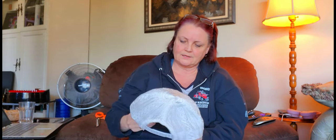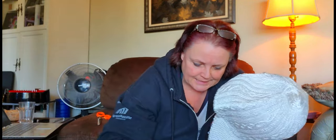I don't like snapbacks, but... And then on the brim, it has the... Oops. It has the... what do you call it? Oh, you guys, you know. I can't even. I'm tired. So I got this in black and in white. Oh, sliding off the chair. Okay.